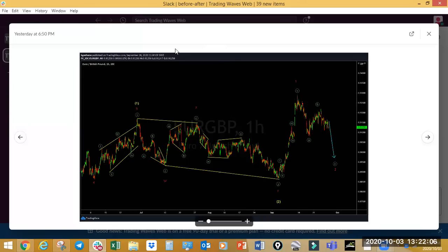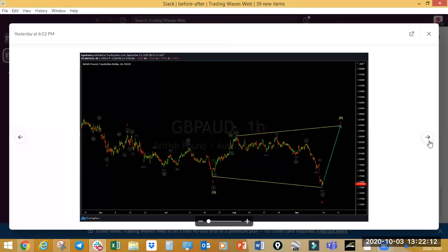Euro Pound, this is the latest chart now. We're looking for this one to continue lower. As you can see, it's continuing lower like that.